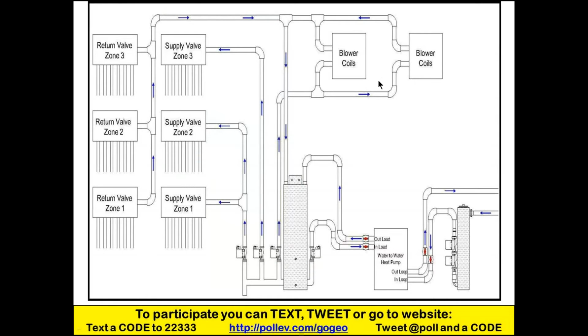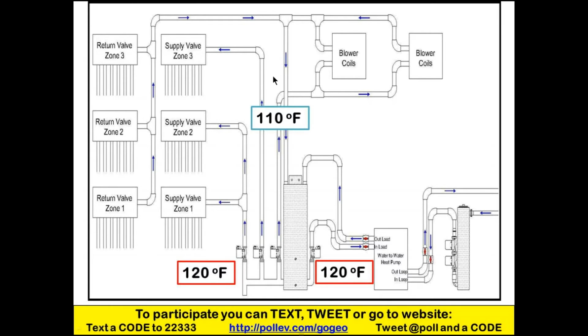Another system is B&D Manufacturing, their HSS buffer tank. Great product, does a lot of good things in the marketplace. But again, we're going to end up sending 120 degree water to our load because our load demands it. And we're also going to send 120 to the heat pump, which coming back from the load again is 110. Coming out of the heat pump is 130.